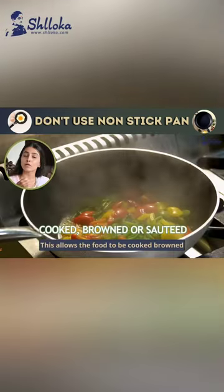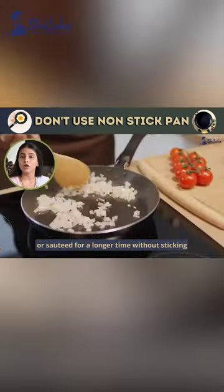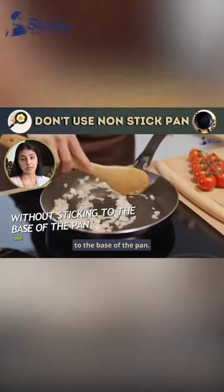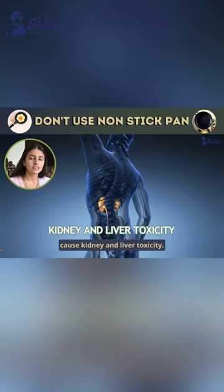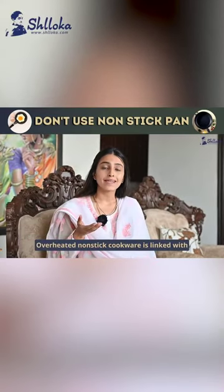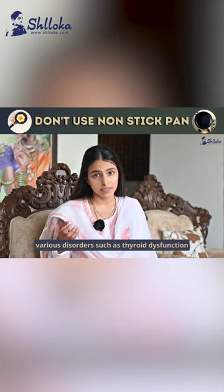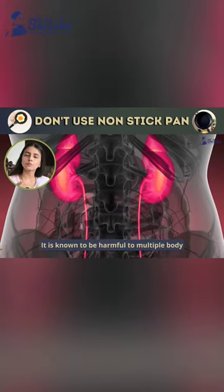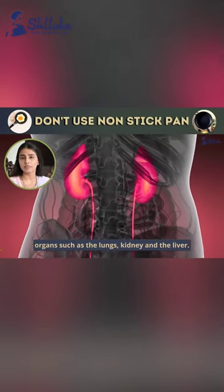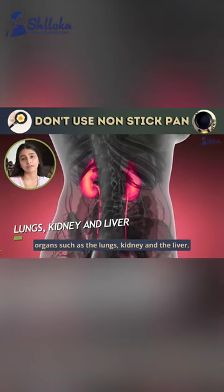This allows the food to be cooked, browned or sautéed for a longer time without sticking to the base of the pan. This chemical is known to cause kidney and liver toxicity. Overheated non-stick cookware is linked with various disorders such as thyroid dysfunction and the destruction of immunity. It is known to be harmful to multiple body organs such as the lungs, kidney and the liver.